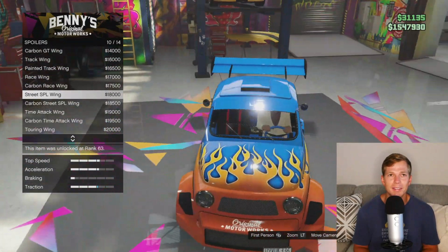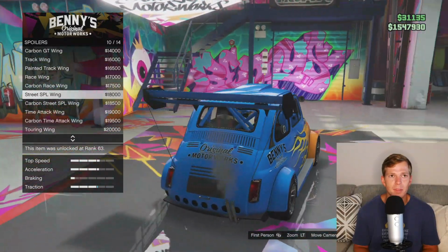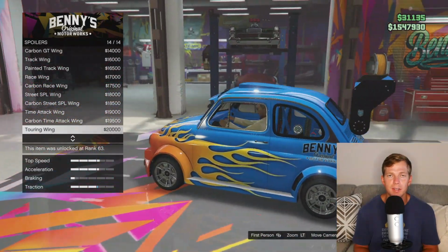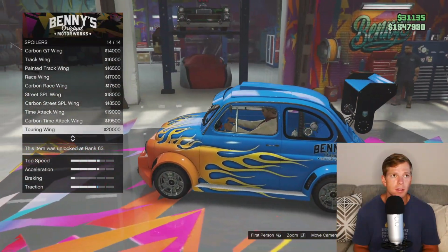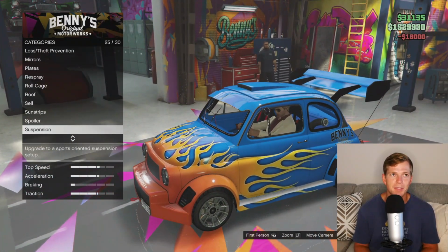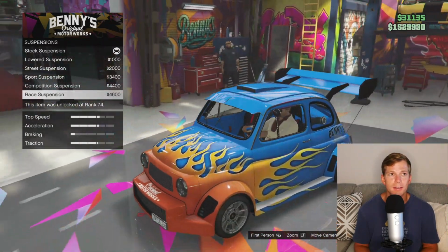I like this one because it seems a bit more over the top. But this one's nice because it fits within the frame of the car, you know? I'm going with that one. Yep, let's drop that bad boy all the way down.